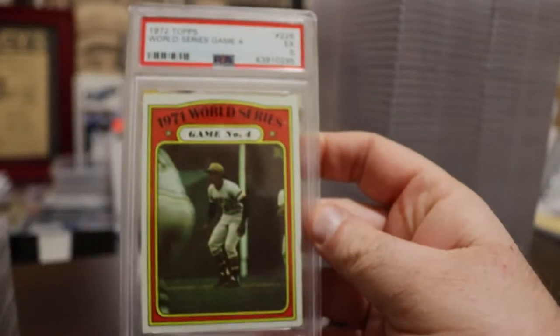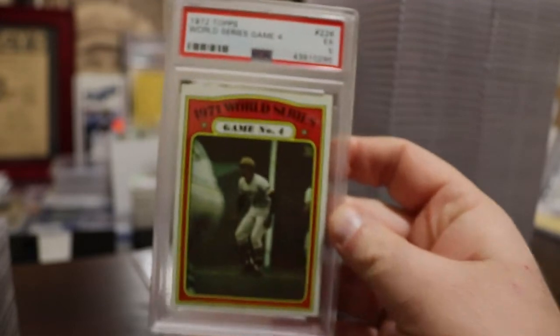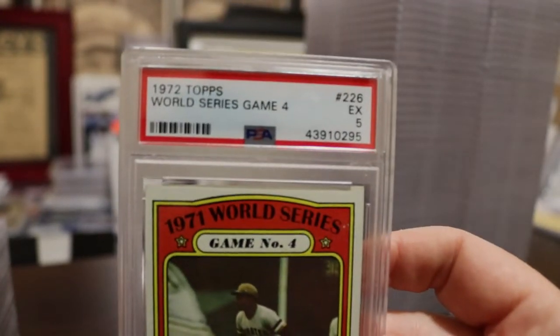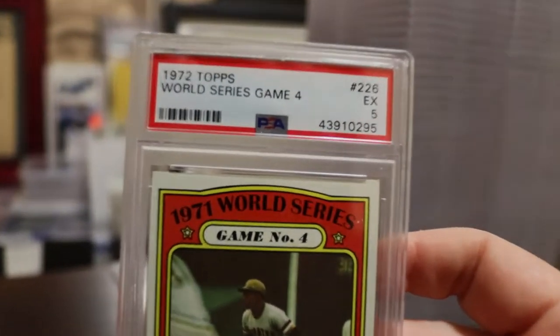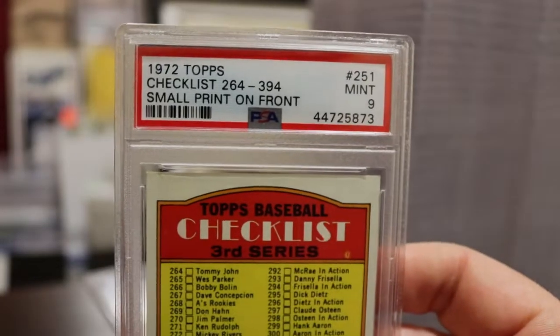Clemente again, I believe so. 71 World Series again. PSA 5. Okay, we got a checklist. PSA 9. That's kind of cool.